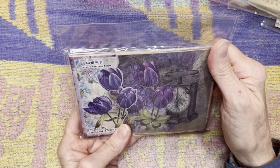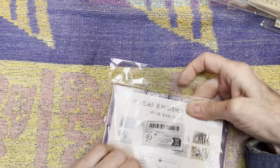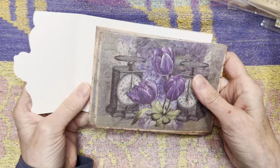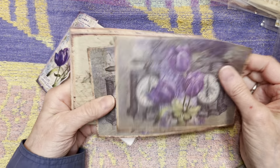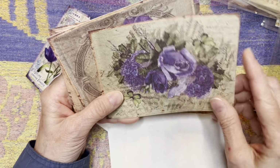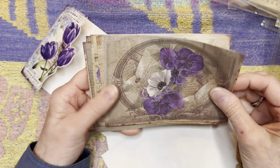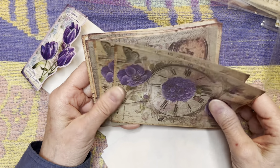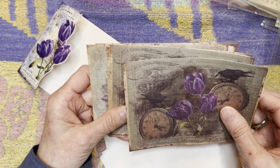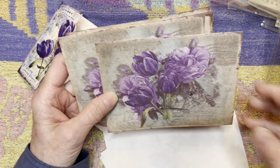Oh, I love this set. I can't remember if I got 2 of these, if there was one of these in my other video. I don't think there was. I love the colors on this one, though. It's beautiful. Beautiful colors. Aren't these pretty?